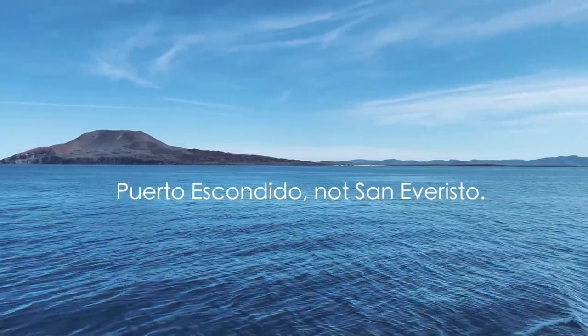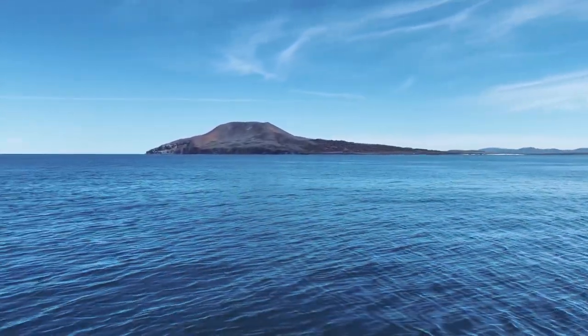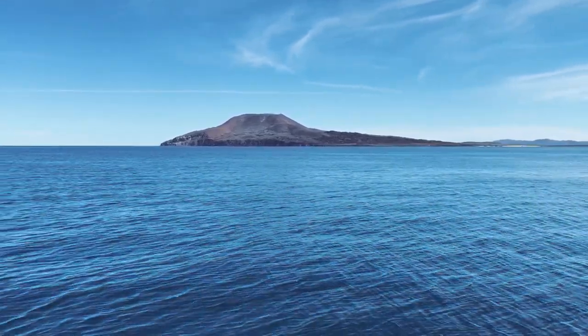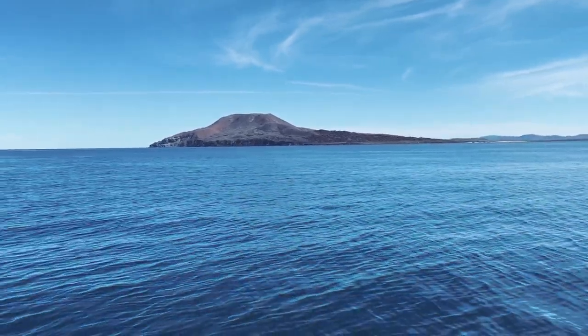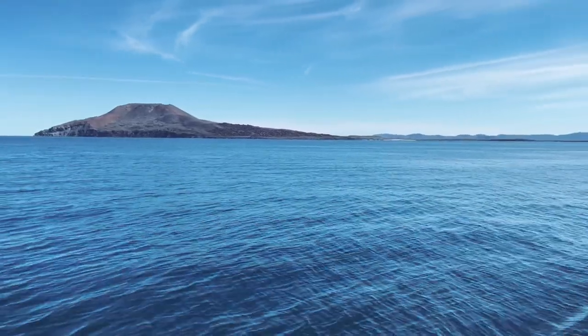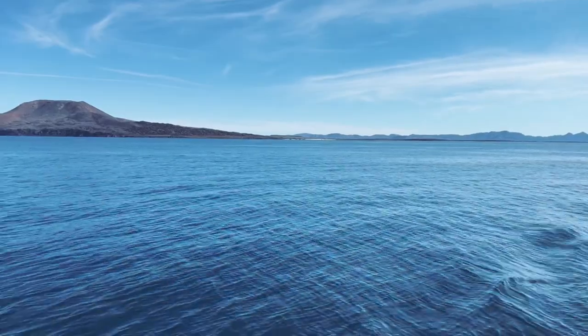San Everisto this morning around 10 a.m. after we took our fuel. That is Isla Coronados. We're gonna stop there, but we're making good time and it's supposed to blow tomorrow. So we're just gonna go to the next stop, another 15, 17 miles north towards Bahia Concepcion.